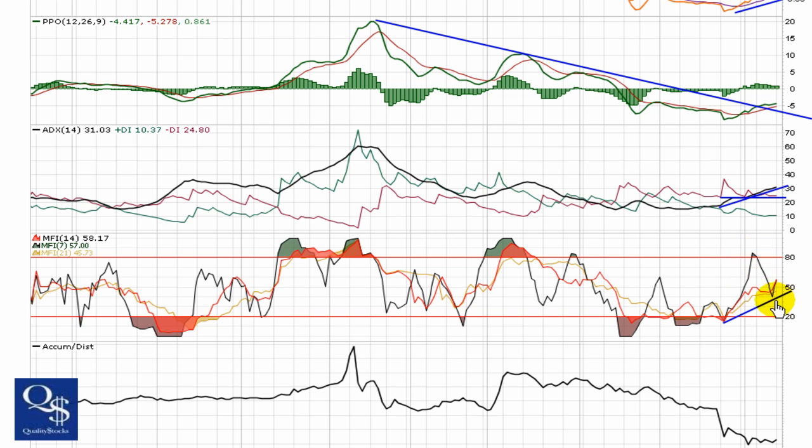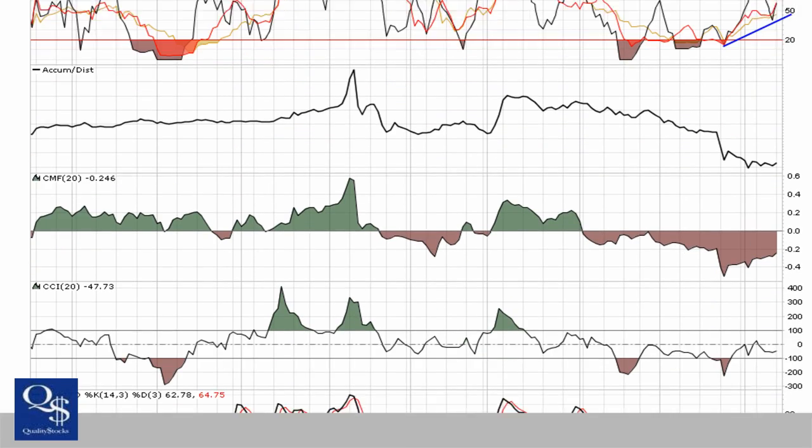Another good example, those that follow our charts will see this over and over again. You start to get a big separation of the 7 away from the 14 and 21, and typically it will want to pull right back down to it. And of course that just happened, but now all three are in close proximity, moving together and all moving north.